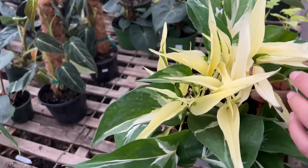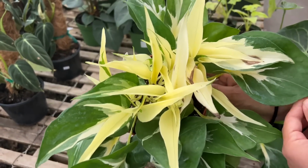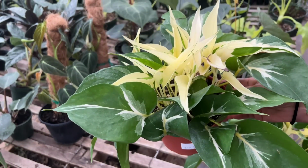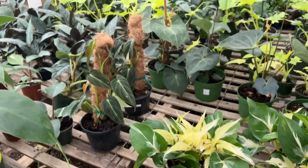$49.99. Of course, with this cold, this light color, I guess you can start getting browning. Tell me what you guys think about this plant, because definitely so different than any manjulas I've seen. But it's really cool. It's really, really cool. Wow.